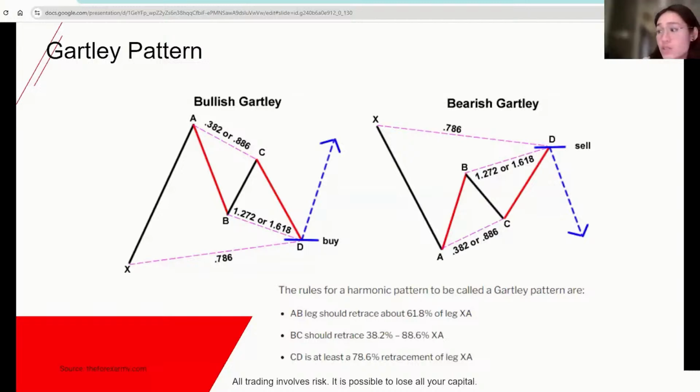So how it works, or the rules for a harmonic pattern: the AB leg should retrace about 61.8% of leg XA. BC should retrace 38.2% to 88.6% of XA, and CD is at least a 78.6% retracement of leg XA.